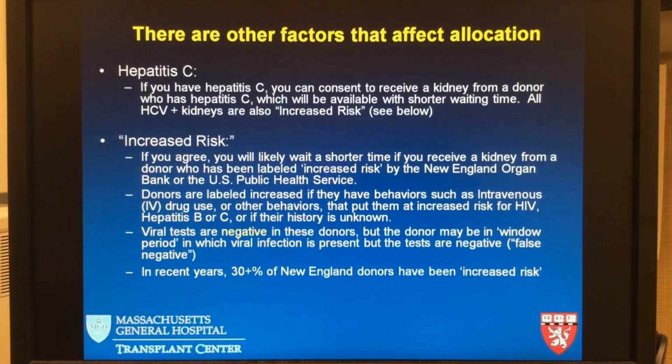An example of this may be a person who's died that's now an organ donor who has a history of IV drug use. In these organ donors, the tests that they do may be all negative, but the donor may be in the window period in which the viral infection is present, but the tests are negative. This is called a false negative. In recent years, 30+% of the New England organ donors have actually been increased risk.